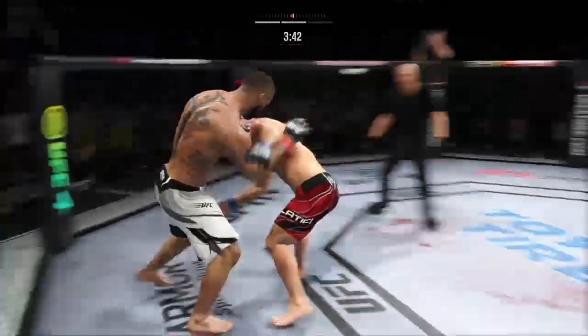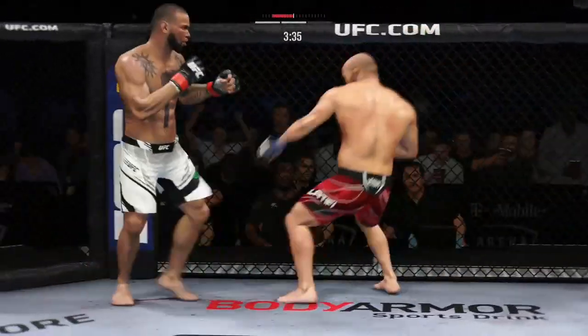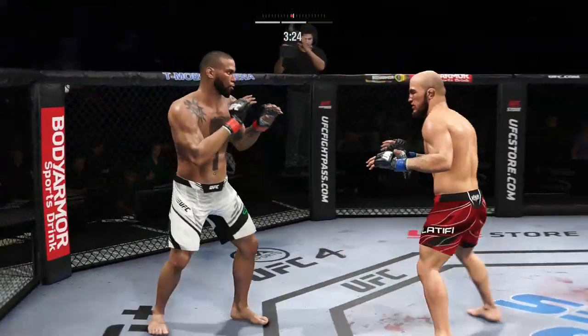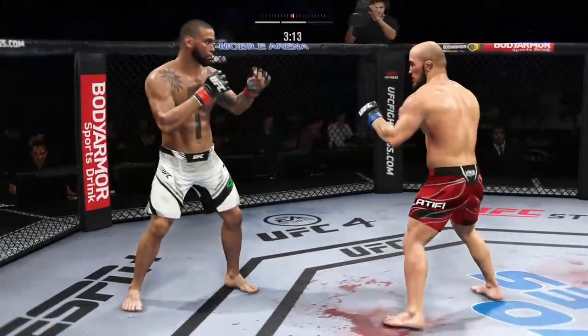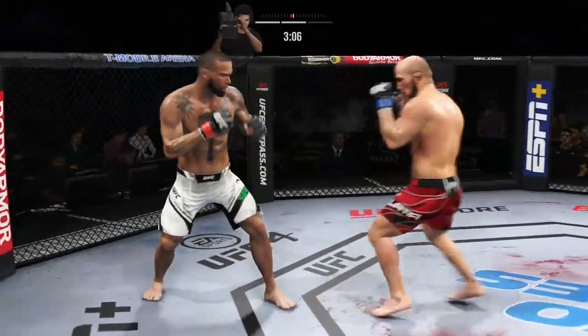So he is really starting to put it all together now and clearly seems to have found the timing of his opponent. Latifi gets tattooed by that straight punch. All right, so he's landed some good shots. You hate to be overly critical, but nothing really in terms of combinations tonight.